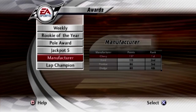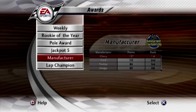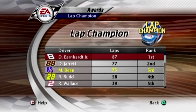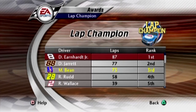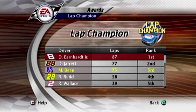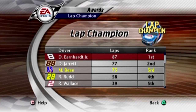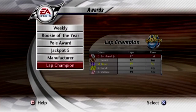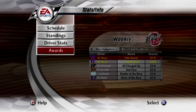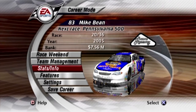Manufacturer Championship still being led by Chevy, because we just won today. So yeah, we got some stuff going for us, and we're still in third. Dale Jr. still leading 10 points ahead of Dale Jarrett, who is 4 laps ahead of us for the lap champion. These are laps on the season. Rusty Wallace rounding that out in 39 laps, running out the top 5. 39 laps led on the season. My gosh, guys. What a closing few laps.